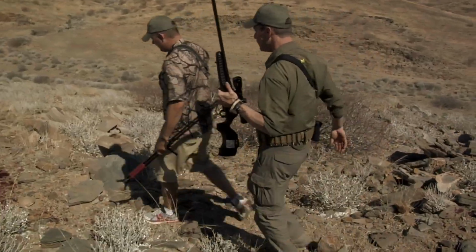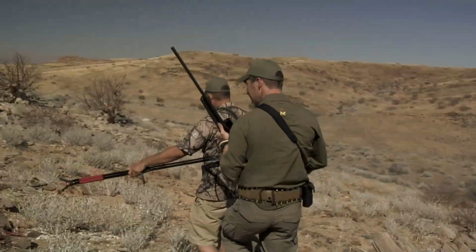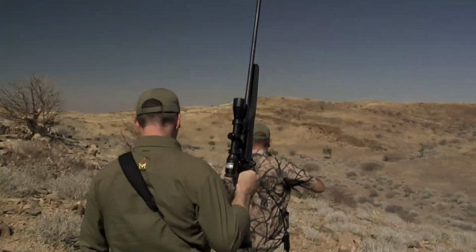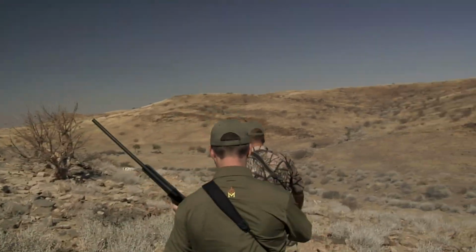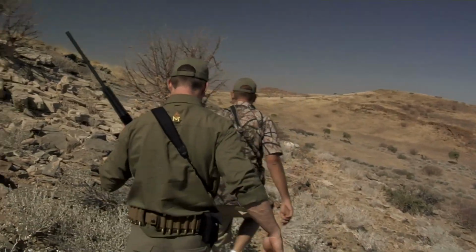He shouldn't be far. Look at all this blood. There he is. Yep, there he is. Look at all this blood. How did he go this far, huh? That's incredible. Unbelievable. Zebras are so tough. They are just amazing animals, these Hartmann's zebra.